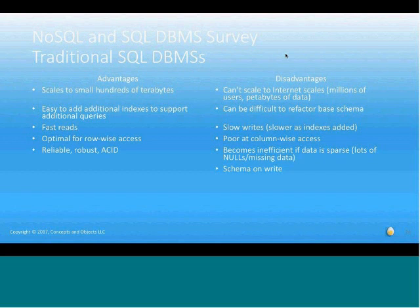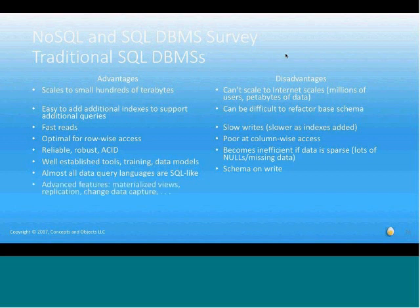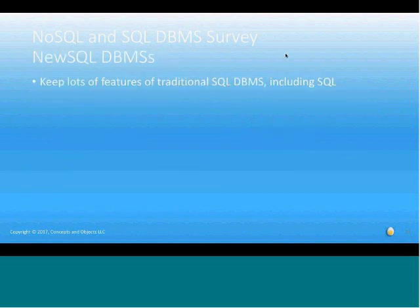But then there are a few other advantages. These databases implement ACID. You're never going to corrupt your data or have inconsistent data. It's a very well-established technology, easy to find trained people, easy to find training. The reality is almost all data languages are based on SQL, which is a good thing. These databases have all sorts of advanced features to make data management easier. And finally, they're adding newer data types like columns that can hold entire XML and JSON documents. So lots of advantages and disadvantages.